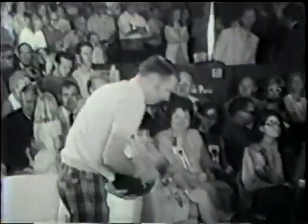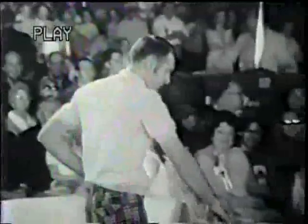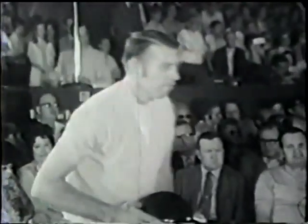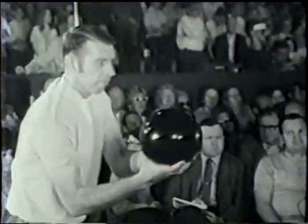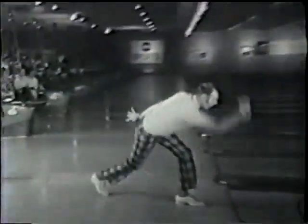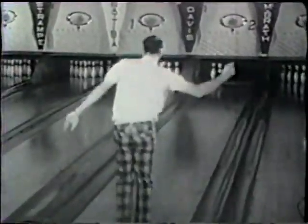Really did, Chris, and in 12th last year in Waukegan. Chris, he's a new player, relatively new to the tour, just a little over a year in competition on the PBA Tour. Against Dick Batista.